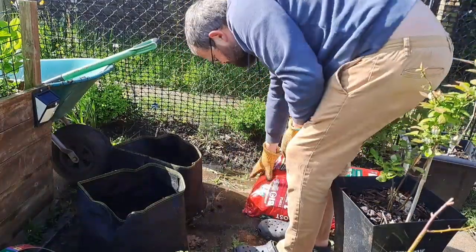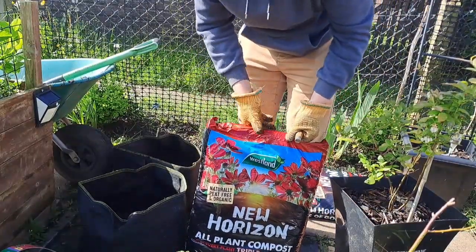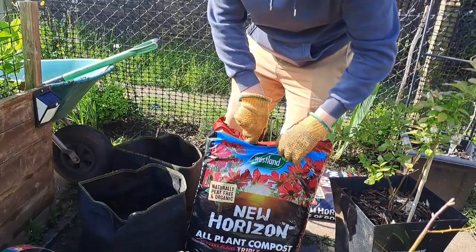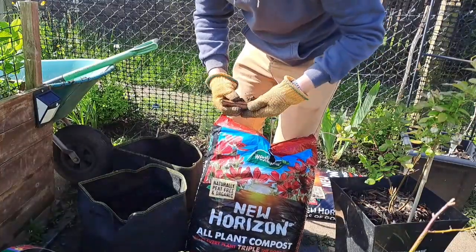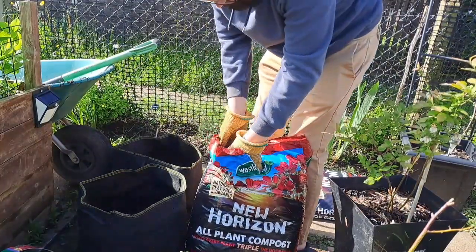In there, unfortunately. This is the other one that I picked up, New Horizon. Not used any of this, I don't think. Well, certainly not in my recollection anyway, so I'd be curious to see how this stuff is. I'm not too worried about additional feed in this compost, although I do believe there is some. But I'll be adding feed to this in a moment anyway. Yeah, now that's a lot better.